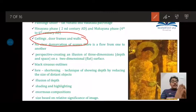One unique element of these paintings is there is no clear demarcation from one scene to the other. The scenes flow from one to another. There is a continuous flow of scenes. And most of the images have a very, very thick outline. The outline is a dark outline, then inside the painting is done, and most of the pigments used are natural pigments. It is a wonder how these natural pigments, which are made from natural dyes and minerals, survived for so long. They are made in the format of a fresco.